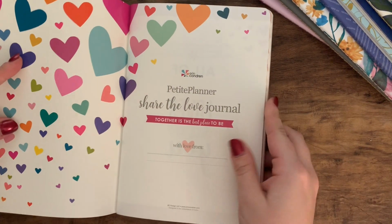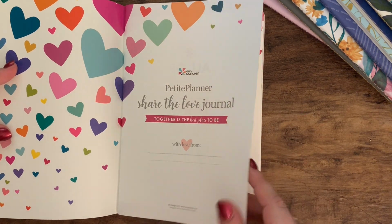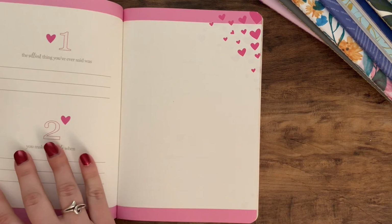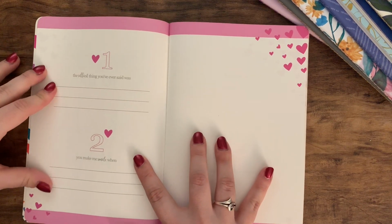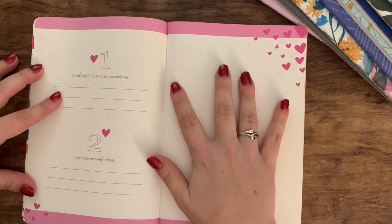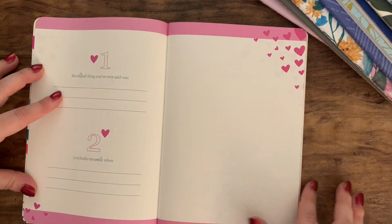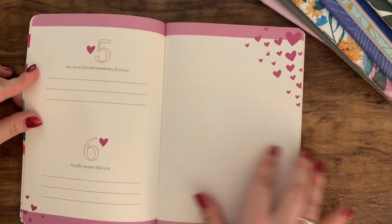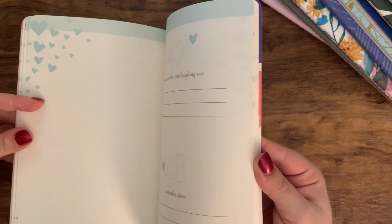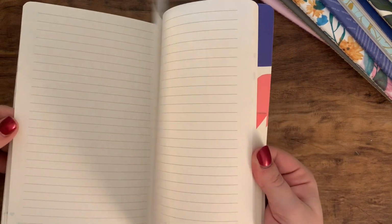So you'll see on the inside, it just says, together is the best place to be, with love from, and then really it just goes through, and it gives you prompts. So here you can see the silliest thing you've ever said was, "You make me smile when," and then it has these blank pages here. And so you can put pictures here, you can write little notes, you can draw, you can do whatever, but there are a ton of different prompts here. I think there are 50, if I remember correctly. Yeah, 50. And then the rest is just lined pages.